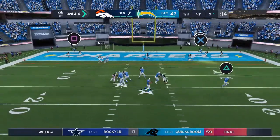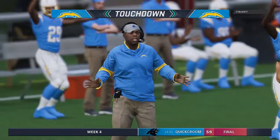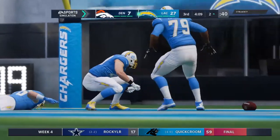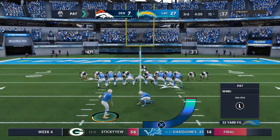Now it's Herbert, and he's in for a Charger touchdown. A 9-yard touchdown grab, and the Chargers are going to add on to their lead.